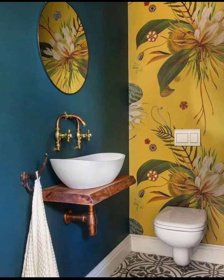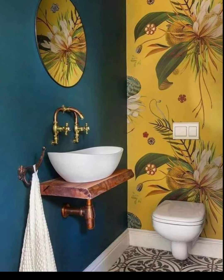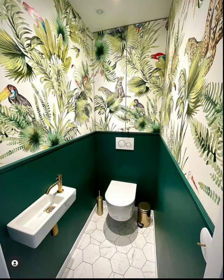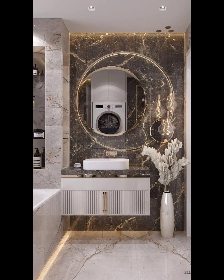Number 6. Create ambience and enhance the functionality of your bathroom with LED lighting. Install dimmable lights around mirrors, under cabinets, and in shower niches to provide both task and mood lighting options.